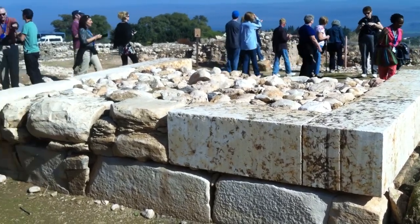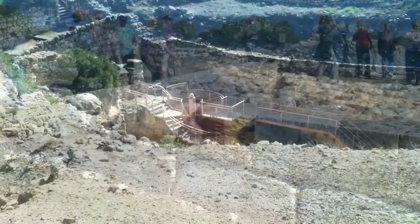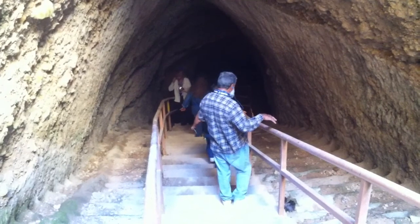We saw a number of cool things here, but none of them cooler than this deep hole in the ground that took you down to where the water table was. And yes, you could walk all the way down.